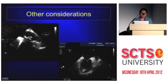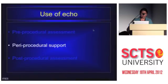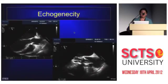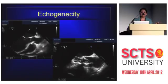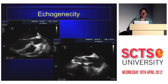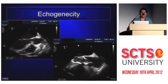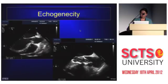So moving on to perioperative support, where I think TOE is most useful. Firstly, I'm really pleased that both these companies recognize that echo is a big player in the perioperative setting, and therefore they have made their equipment visible not only to fluoroscopy but also to echo. So these wires, for example, and balloons — this balloon doesn't look particularly happy — but balloons are actually easily seen and recognizable on TOE particularly.